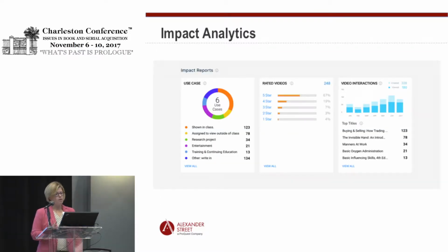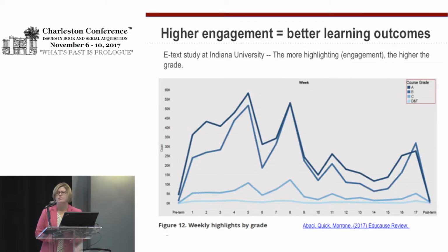So you can see how the videos are used, how they are rated, and if there were any interactions, how many, what happened. And so we have all this information, and now we ask, how can we use this? What can we learn from it? We're seeing more in the research now that there is a connection between the level of engagement and learning outcomes on campus. This is a study from Indiana University looking at e-textbooks over the past several years, and they found that the more interaction there was, the higher the grade of that particular student. In this case, they're defining interaction as highlighting in a textbook, but you can see that upper line there, that's students who got A's and students who highlighted the most.